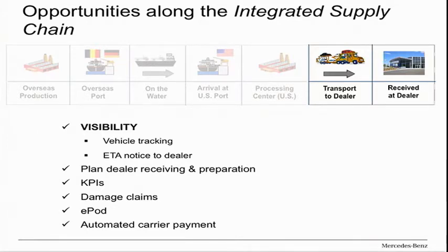I mean, if a car is going to be late, that's bad enough. If a dealer knows a week or 10 days in advance, it's much better than finding out a day before it's supposed to be received. So they can notify the customer, set the expectation. Dealers can plan, they can have their receiving people ready. So the truck comes in and out, it helps truck efficiency, also helps keep the dealership lot empty or moving.